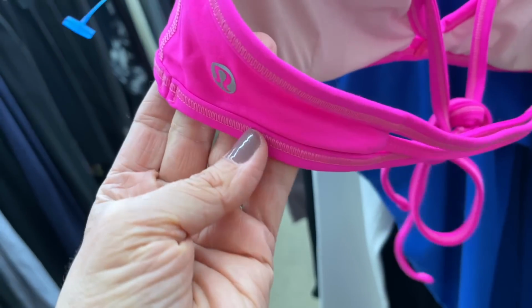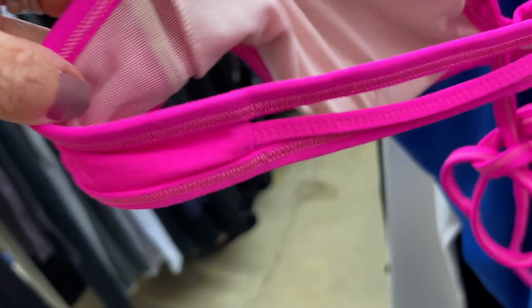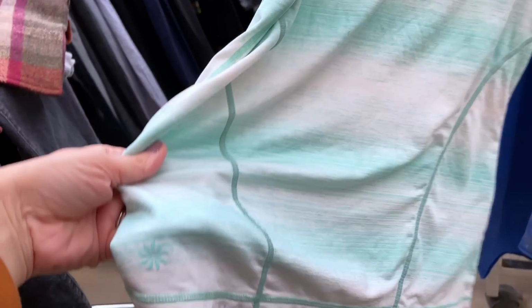This is a Lululemon bathing suit top, which is really cute. The single bathing suit pieces, so either a top or a bottom at the store, are $2.99, so not bad. And this is an Athleta tank. I'm thinking about it. Tank tops don't get the best return for me, but this was super affordable.